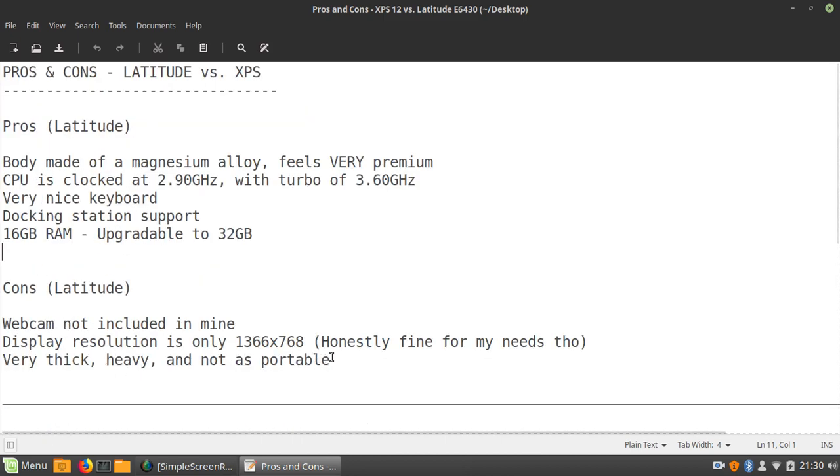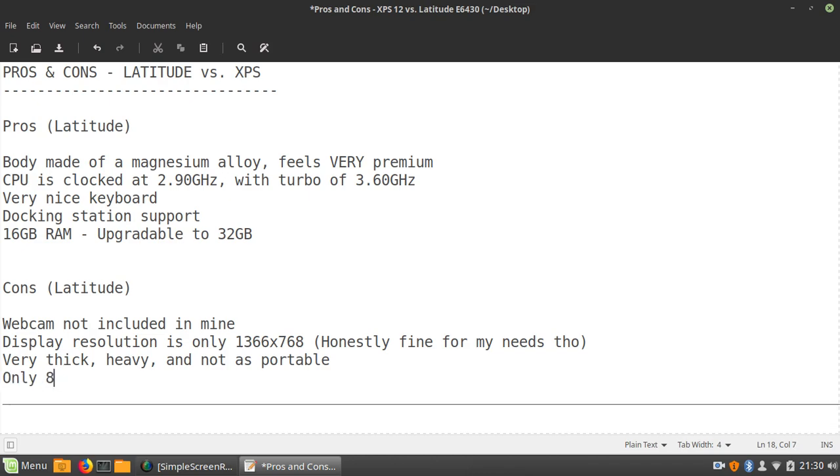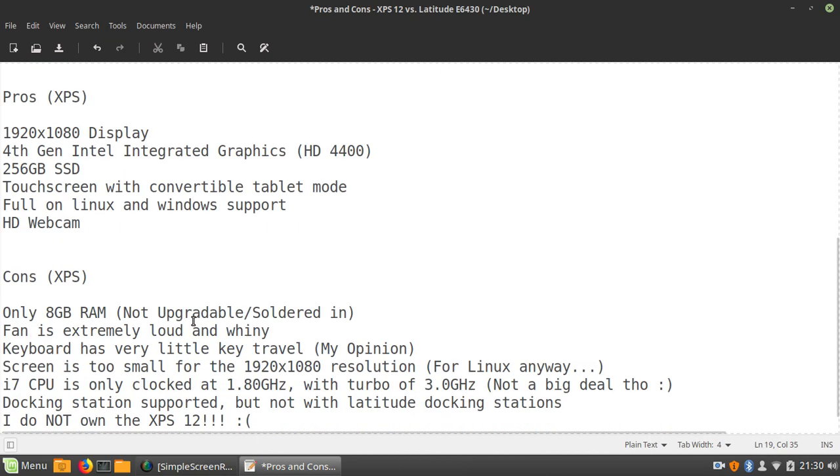Oh, I'm going to go ahead and add a con for my Latitude. We'll go ahead and put only 80 gigabytes storage, SSD. So yeah, by the way, my Latitude E6430 only has 80 gigabytes of SSD storage, so that's one of the cons of the Dell Latitude E6430.